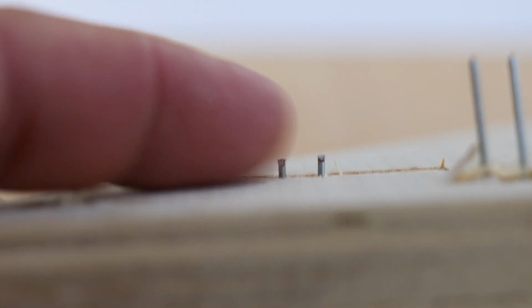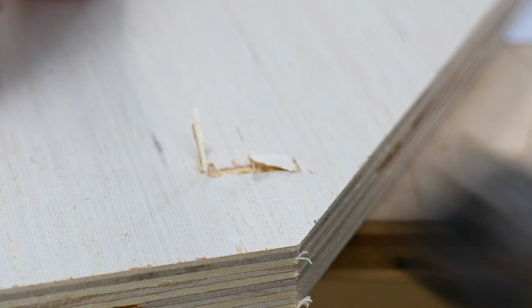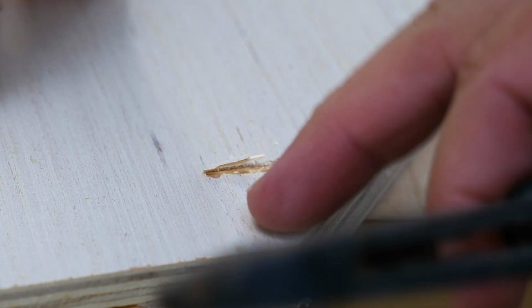In fact, it's so much of a hassle that generally what I do is I just take the nail, and this is another tip if you don't have flush cut snips, is to take the nail and just wiggle it back and forth, and a lot of times it'll break below the surface, but that's not always the best option.